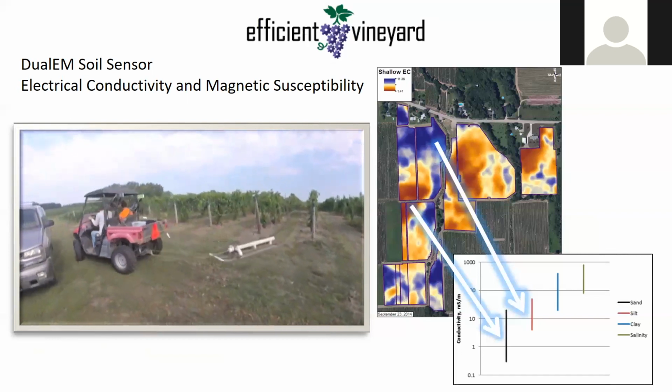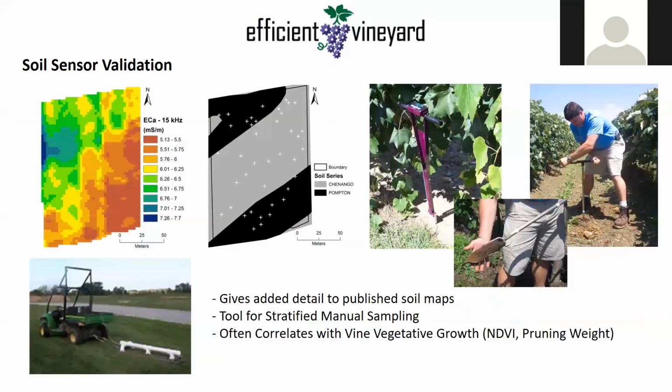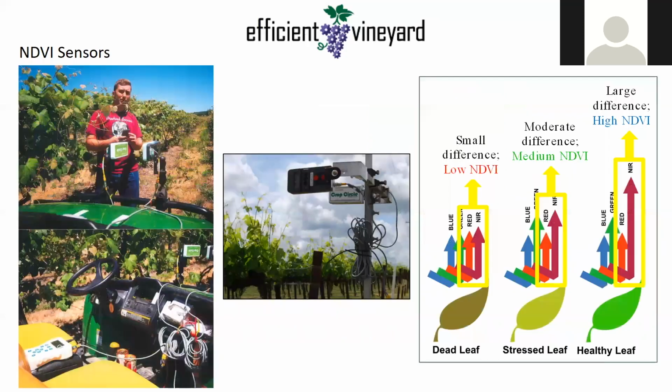But a map like this starts directing me to take samples and be able to validate what's going on in the vineyard. For the most part, you get a county soil map, and when you use the soil sensor, you're getting a more detailed map to work off of. In our region, I showed that map, Lake Erie and the escarpment, everything's in the lake plain. From the lake to the escarpment is a series of ancient beach ridges. So every 30 feet, the soil type changes. We can start picking that up with that soil sensor, and it has an impact on our management.